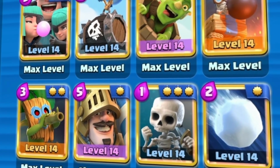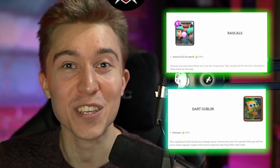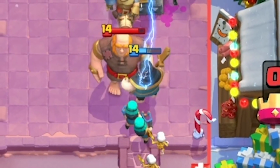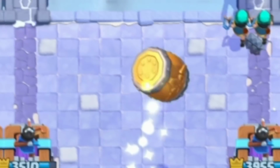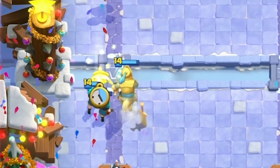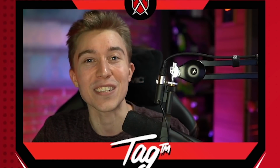Hey, what's up, guys? We are back again with a brand new Rascals log bait deck, and I am so hyped to try this out. Dark Goblin and Rascals most recently got a huge buff. Rascals fire faster than ever, and Dark Goblin does a lot more damage. With the non-stop offense of the double barrels and the newly buffed cards with Prince charging at our opponent, I don't know how the heck they're going to stop this. So let's go jump straight into some games and assert dominance.